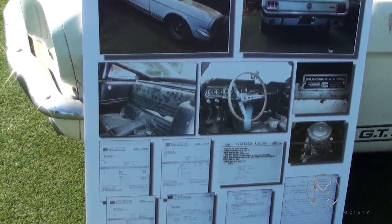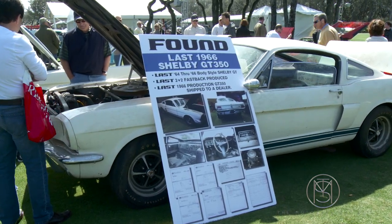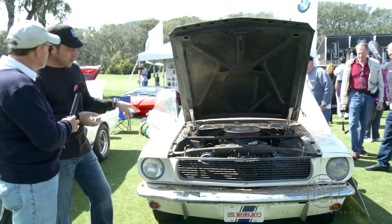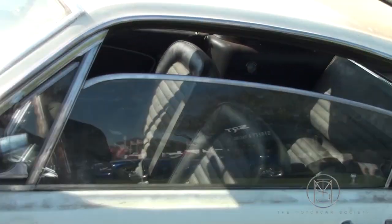Wow. I mean, call this a barn find. Where was it sitting? It's actually been sitting in the same place for about 35 years, and it's held by the second owner. First owner painted the car white. It's actually medium blue, and you know, it's everything you'd expect.